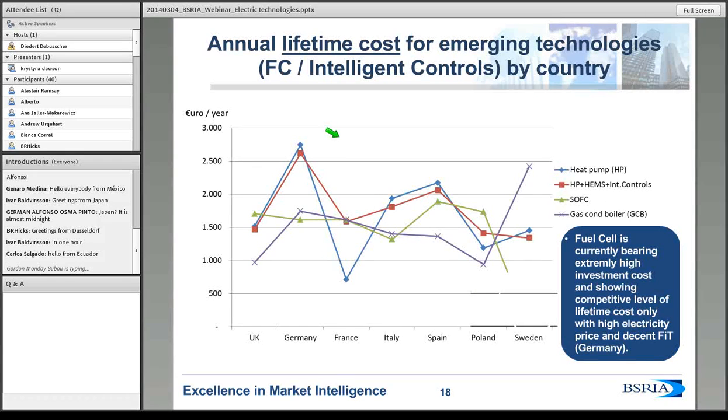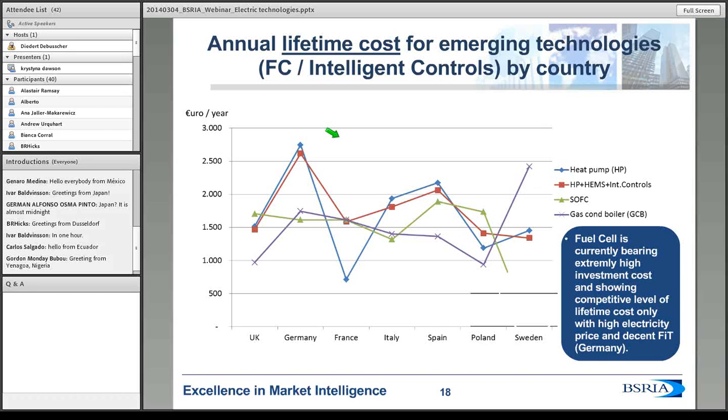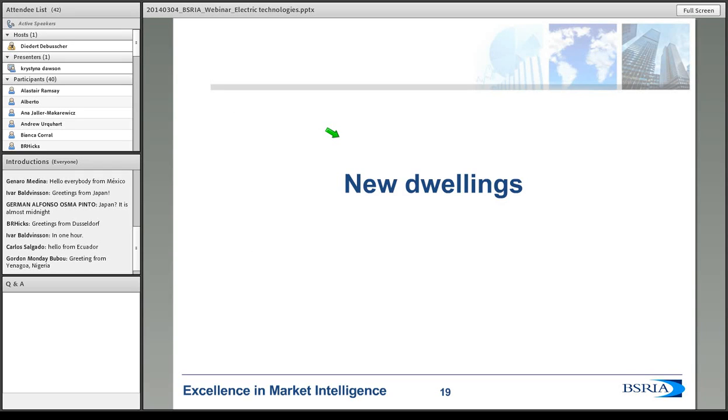Fuel cell is currently bearing extremely high investment cost and showing competitive level of lifetime cost only with high electricity price and decent feed-in tariff, which is the case in Germany. Intelligent controls can reduce the use of overall energy in a dwelling, and their impact on lowering lifetime cost becomes more significant in countries with high electricity prices, which are Germany, Italy and Spain. Let's have a look at what happens in new dwellings.